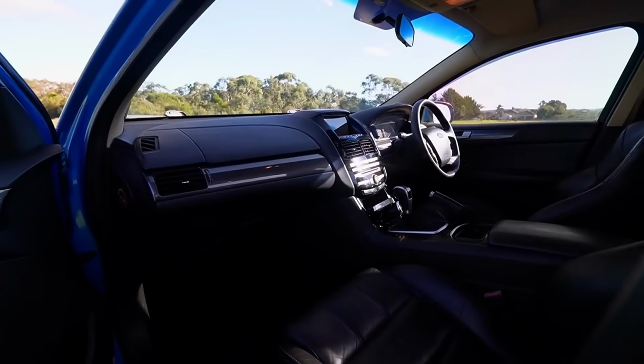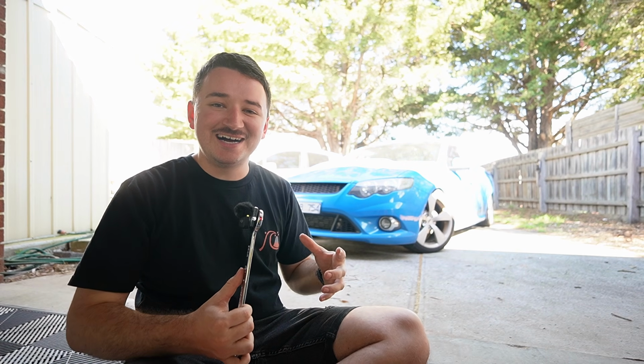It's helped us move 2 houses now. It has done its job. As a utility car, it has done its job. It's absolutely brilliant in that aspect.